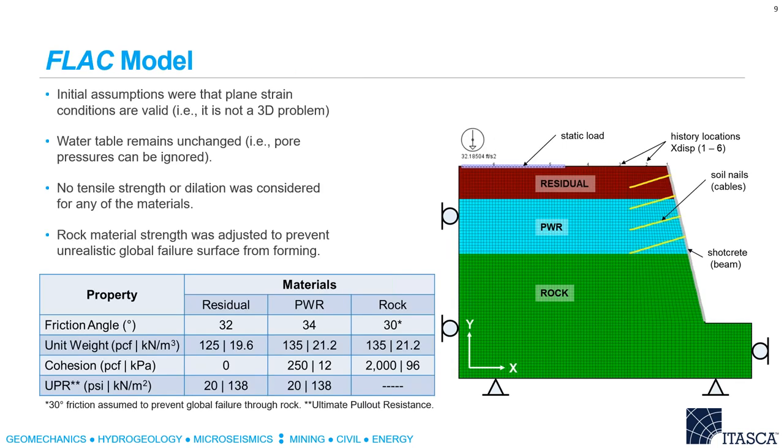Here is how the problem looks. We initially assumed that plane strain conditions were valid, and it's not a true 3D problem, so we could use a 2D method. There is no water table, as I mentioned before, and we didn't use any tensile strength or dilation for any of the materials.